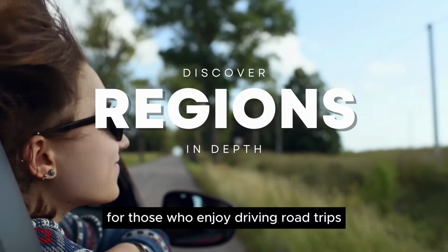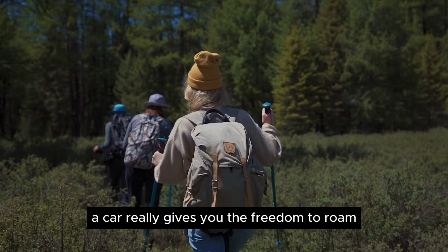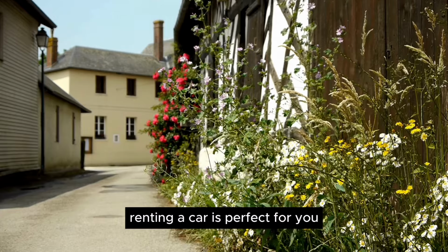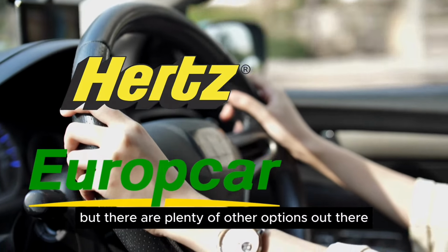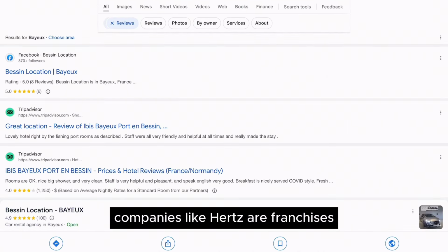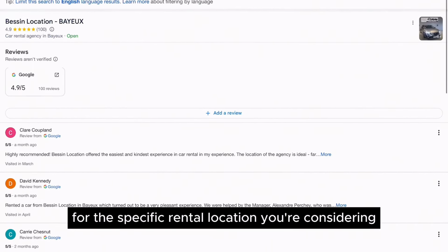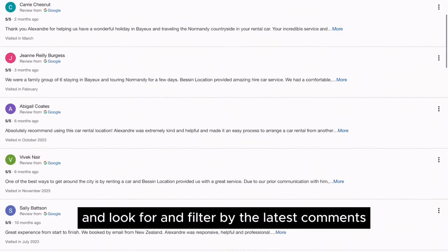For those who enjoy driving, road trips, touring coastlines, or hiking, a car really gives you the freedom to roam. And if you want to deep dive into a particular region without the limitations of public transport, renting a car is perfect for you. I often rent from Hertz or Europcar, but there are plenty of other options out there. Remember, in France, companies like Hertz are franchises. Let me reiterate that, they're franchises. So service can vary by location. Always check Google reviews for the specific rental location you're considering, and look for and filter by the latest comments.